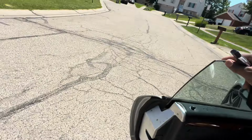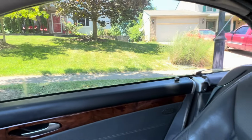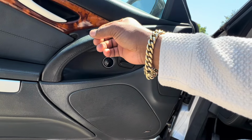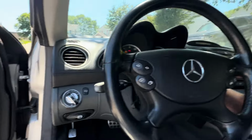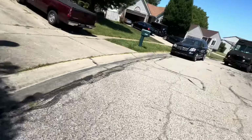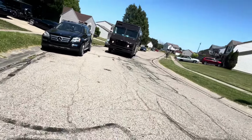Oh, I gotta get that window rolled up. Hold on. I think this corner. I think the window needs to get rolled up. All right, here we go. Very cool. What's that? The ESP light on? I don't know, something else. Thanks, man.